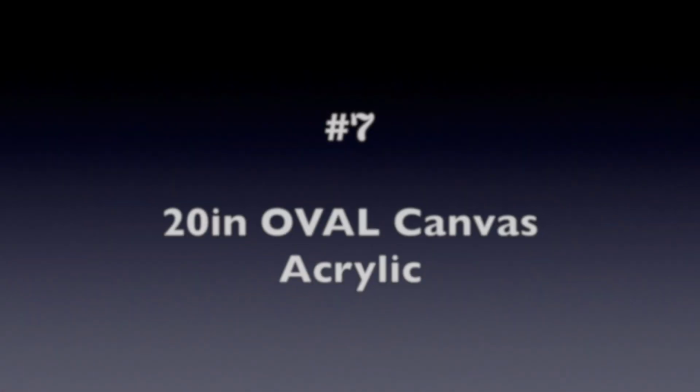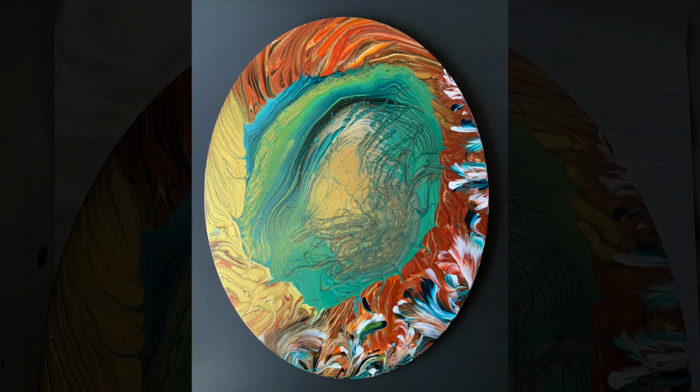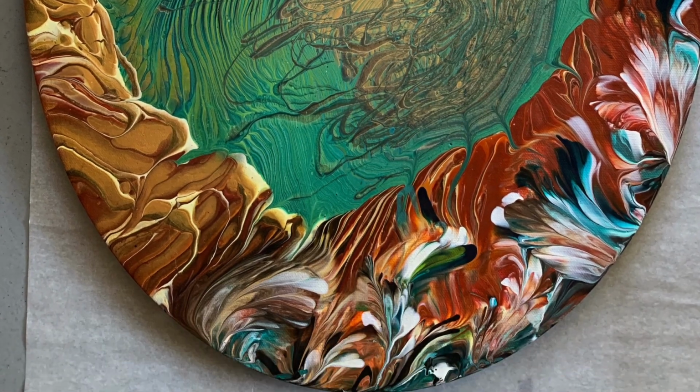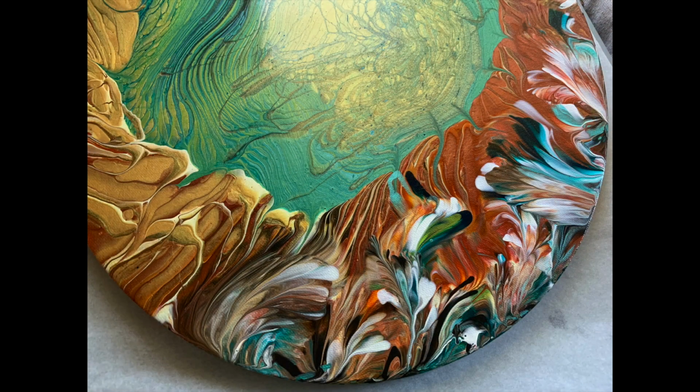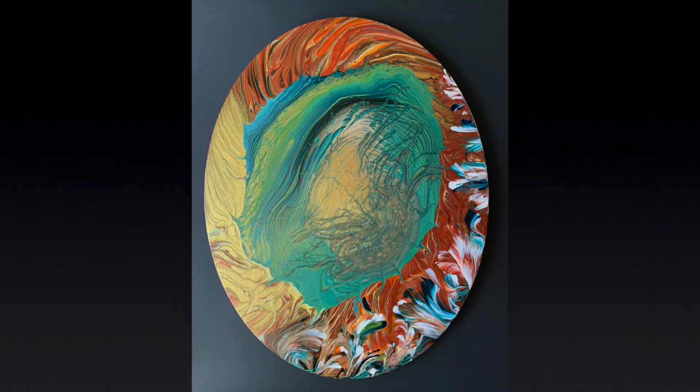Number seven is a 20-inch oval, and this is such a pretty piece. One of my viewers said it was almost like when you're down at the bottom of water swimming up towards the top and the lights coming through. It's a really beautiful, interesting piece with gorgeous balloon rolls on it.